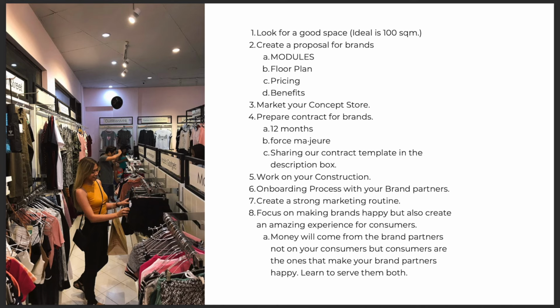And what else? Step 4, prepare a contract for your brand partners. So, for us, this is just something na nakalagay dun sa contract namin. So, I recommend na the term would be 12 months. I mean, some stores they do 3 months, some stores they do 6 months. I think 6 months to 12 months are better kasi alam niyo parang it's just security na lang din sa inyo, and I think it's a hassle din kung you have to deal with different brands like in 3 months, ganon. So, for me, 12 months is a good term.